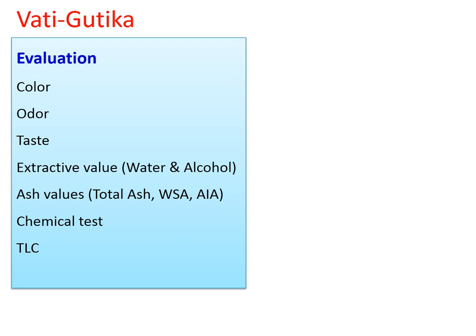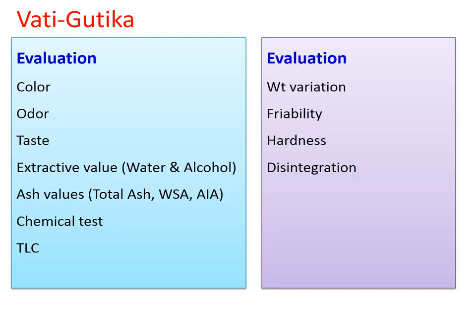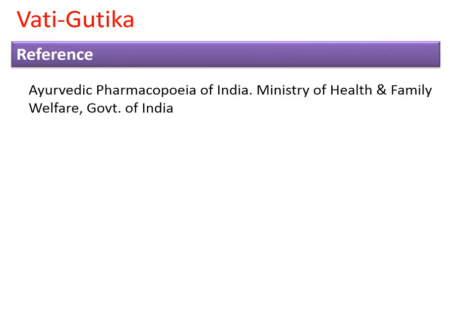Then TLC, again depending upon the marker phytoconstituent. For example, in the case of Khadiradi Vati, chebulic acid or ellagic acid becomes the active principle. So those need to be determined either by TLC, HPLC or HPTLC. Other than these are the evaluation parameters prescribed by Ayurvedic Pharmacopoeia. But to determine the IPQC parameters at a larger scale, we need to apply normal pharmacopoeial parameters like USP or IP parameters, or official ways to determine weight variation, then friability, hardness, disintegration, content uniformity, etc. So this is the reference, that is, the Ayurvedic Pharmacopoeia of India, which enlists how the pills are to be prepared.